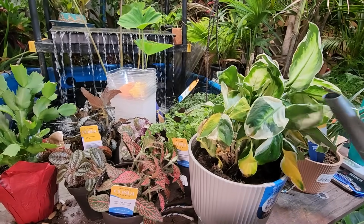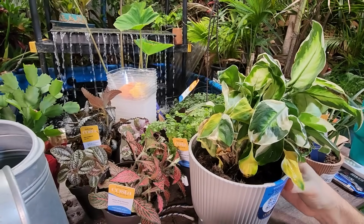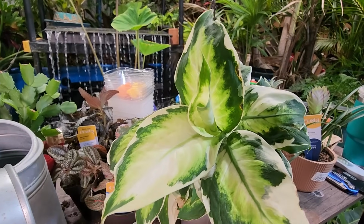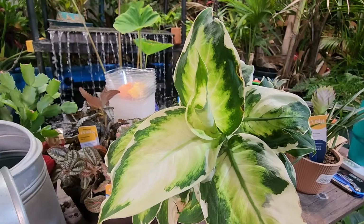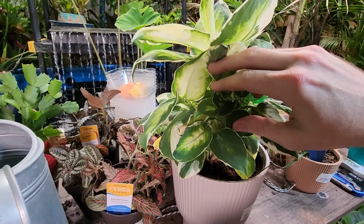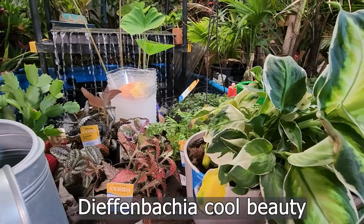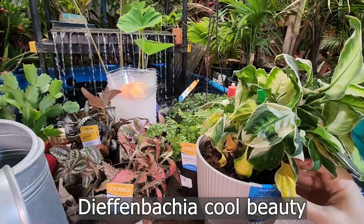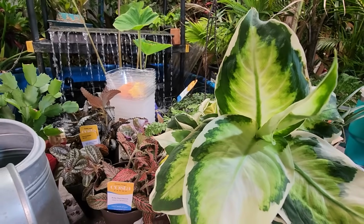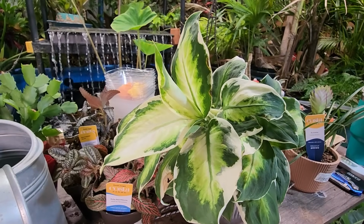It's in a self-watering container, which I don't really think is necessary for these, but right now, I'm going to say that it helps. This is a Dieffenbachia, and it just has the prettiest variegation on it. I can't remember the name on this one. It just says Dieffenbachia. It's a popular one, so I should remember it, but I don't, and I'm sorry. Maybe y'all can help me out and comment down below if you remember what this particular Dieffenbachia is called.